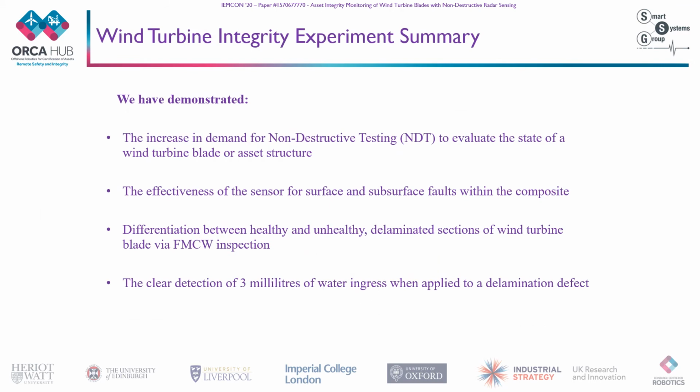To summarize this wind turbine integrity experiment, we have demonstrated the increase in demand for non-destructive testing to evaluate the state of a wind turbine blade. In removing the need for personnel to operate in harsh environments far offshore, the deployed FMCW, be it autonomous robotic platform or embedded within the structure, provides asset inspection solutions that save time and expenditure by detecting defects earlier.